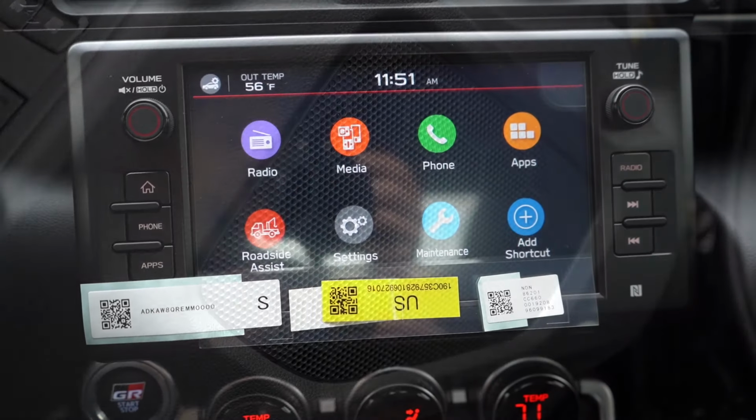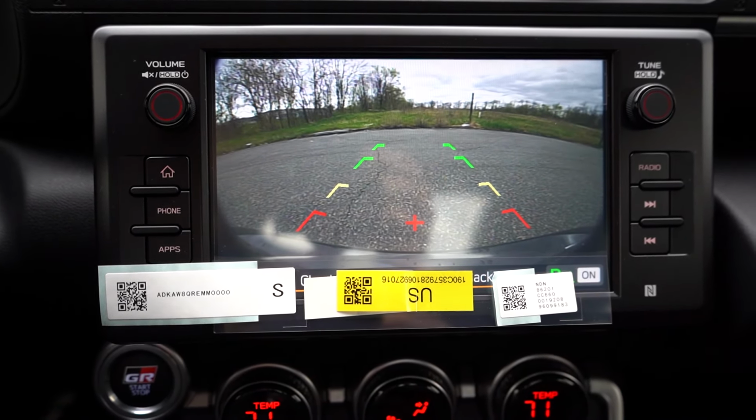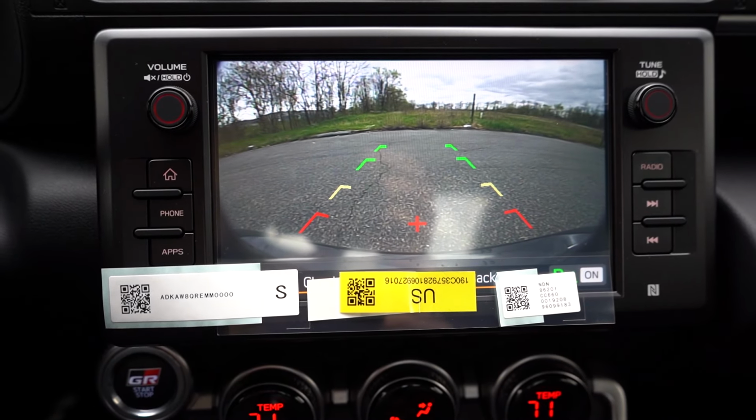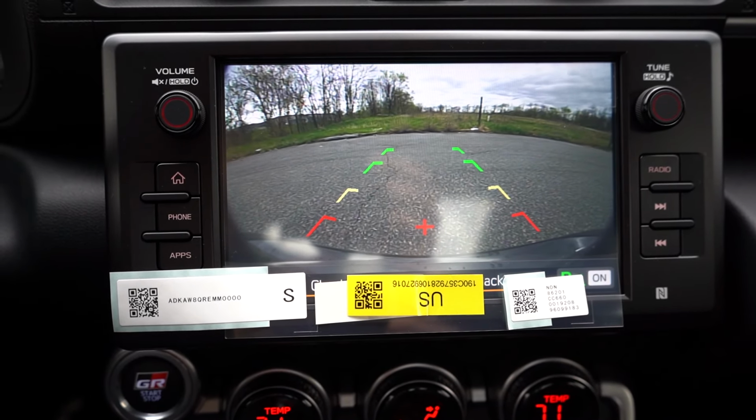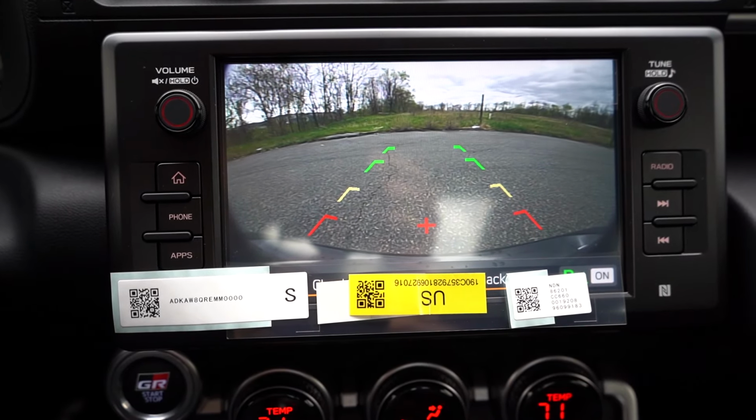But last thing I want to mention to you guys on that infotainment screen at least is when you do put the 86 in reverse, you will find a rear view camera coming standard across the board. Not the highest quality rear view camera, but again, it gets the job done, which is always is going to lead us into safety itself.